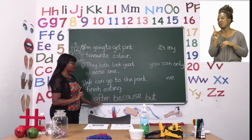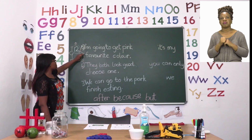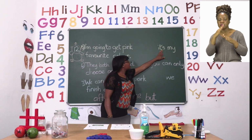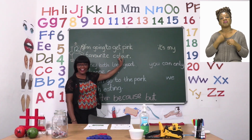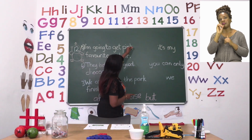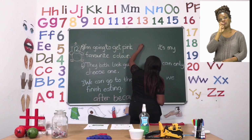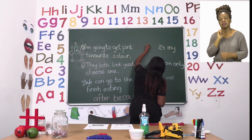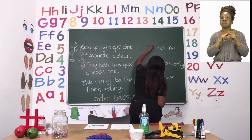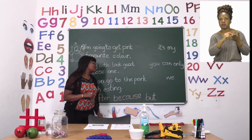So we're going to leave after and try and use the word because. Let's see if it makes sense. I'm going to get pink because it's my favorite color. Yes, the sentence now makes sense. So we're going to write the word because. And now that we have written the word because, it means we cannot use it again for the rest of the exercise. So we're going to cancel our word because.